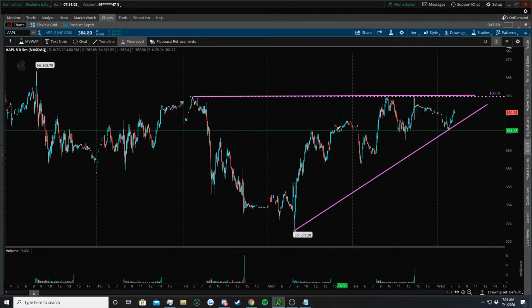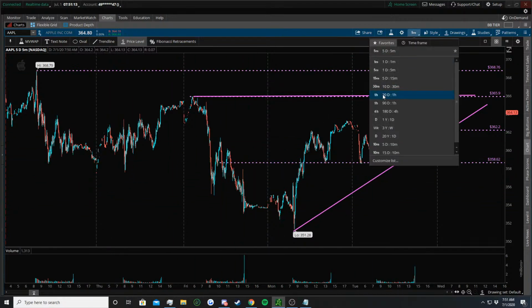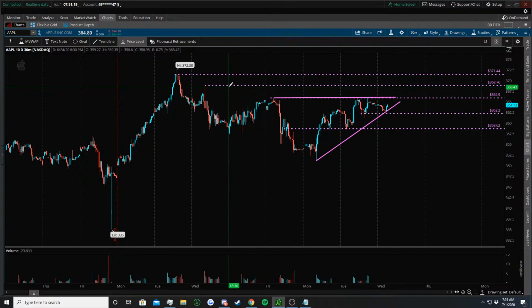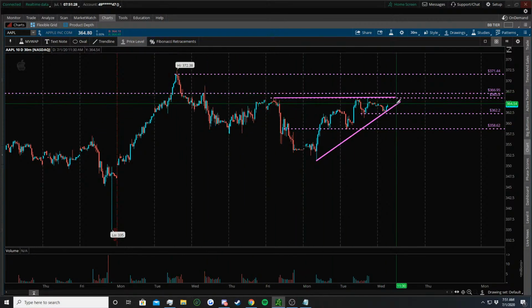Let me move that. Yeah, that looks really good. So those are our initial levels. That would be a target because it's the only top resistance there. I can back it out to the 30-minute and see as well. Yeah, I'm okay with that because the only next one would be right here. Remove that one. Damn, that sucks. It's right there. As soon as Apple breaks all this, it's going to have a problem breaking that.